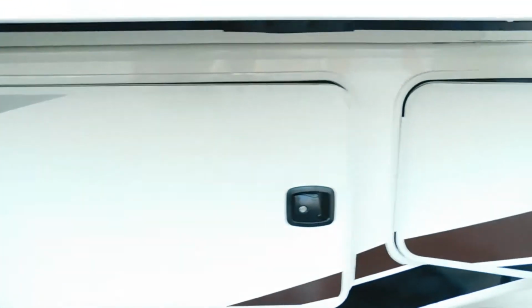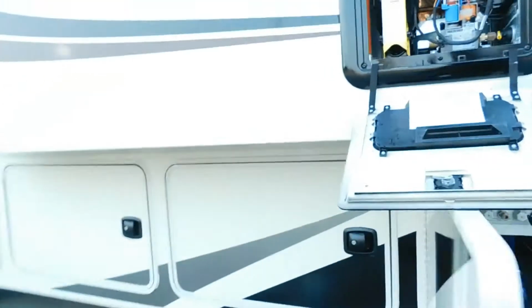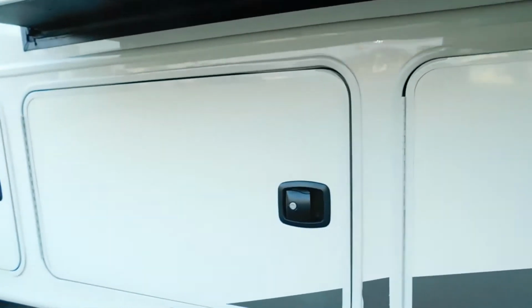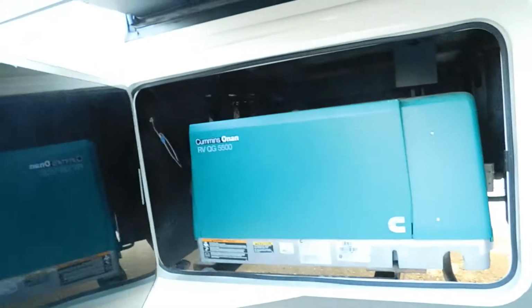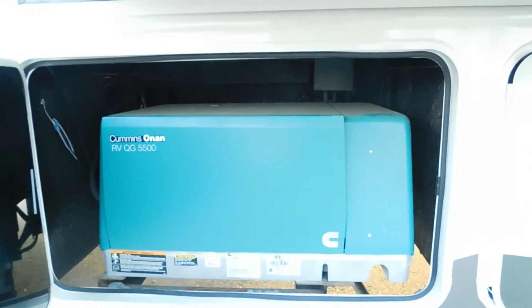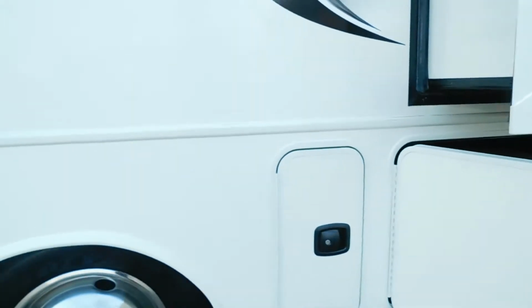These are all storage. Huge outdoor storage here, as well as the two there. Both of these are all storage. This one here is your Cummins generator. We'll go in, we'll start that up from inside. Another little storage.